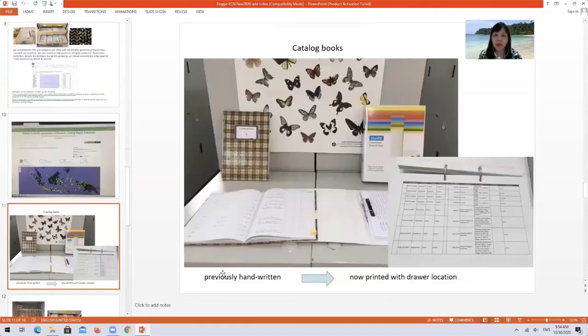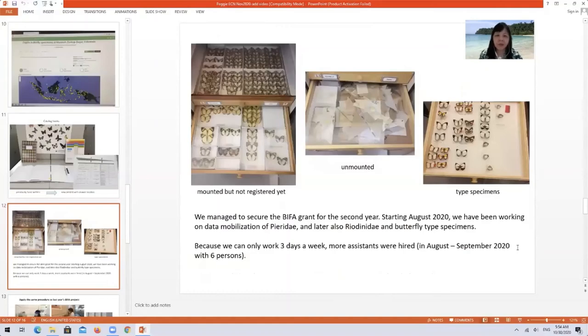And we also updated our catalog books from previously handwritten ones into printed ones, with withdrawal location indicated here for easy access. We managed to secure the BIFA grant for the second year, so thankful for that.